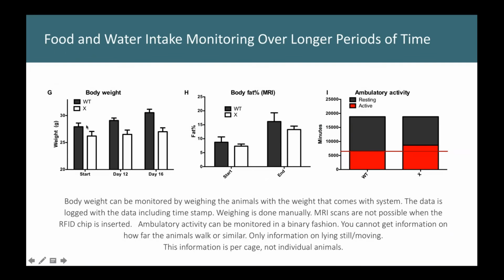And finally here, you can also use the weighing station, as Renee showed you. The wild-type mice that eat more also accumulate more weight during the experiment, whereas the genotype X do not actually accumulate weight during the observation. And also the PIR sensor on the top of the cage can monitor active and resting time, so you can observe if they're more active during the dark phase, as they should be. And you also get cage activity monitoring. The genotype X here is more active during all the observations that we made, also across several experiments.